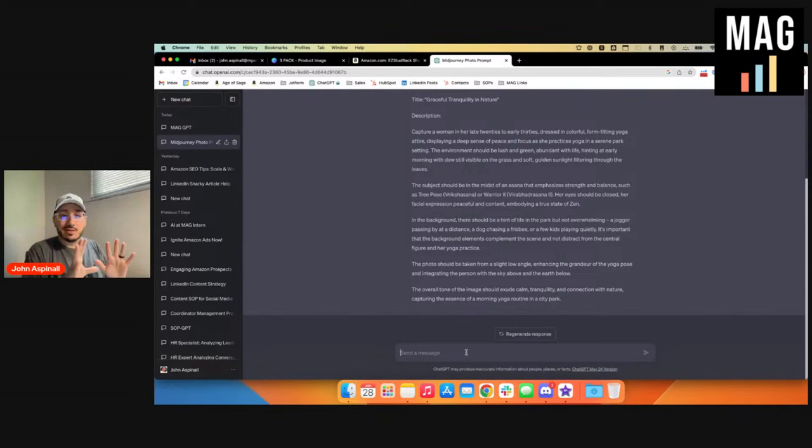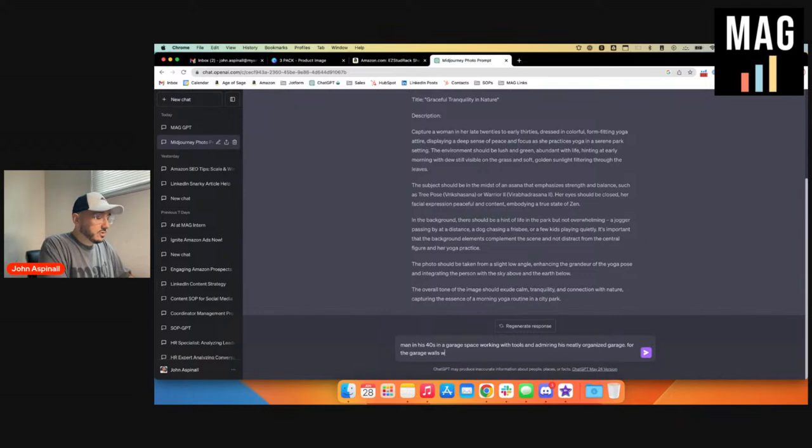So we're going to say, man in his 40s in a garage space, working with tools and admiring his neatly organized garage. For the garage walls, we want it to be organized and neat. I know I said that kind of twice. The man will appear to be an older dad type with a hammer in his hands and a tool belt. Let's see what it says.